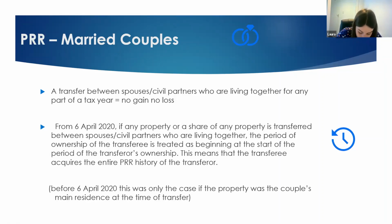As transfer between spouses or civil partners who are living together for any part of the tax year is no gain, no loss. And from the 6th of April 2020, if any property or share of any property is transferred between spouses or civil partners who are living together, the period of ownership of the transferee is treated as beginning at the start of the period of the transferor's ownership. And so that means that they acquire their entire private residence relief history. This was introduced quite recently, and it could have a big impact on people. Before the 6th of April 2020, that was only the case if the property was the couple's main residence at the date of transfer.